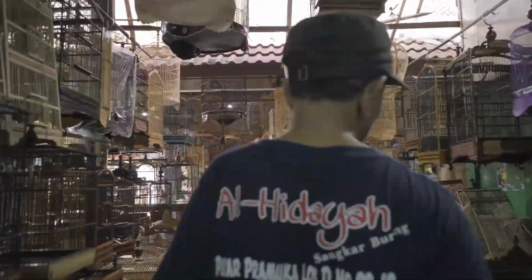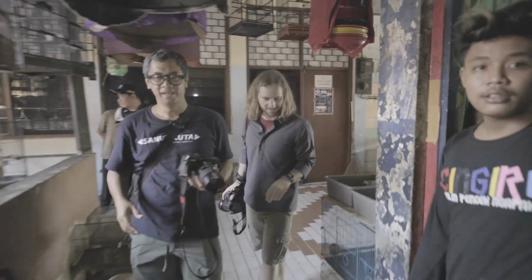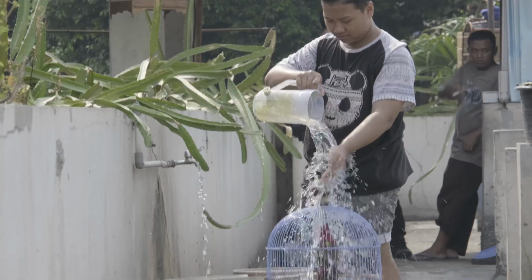Meanwhile, groups like the Jakarta Animal Aid Network have been lobbying to close down these markets, arguing that wildlife is captured illegally and there is no cultural justification to continue the markets.